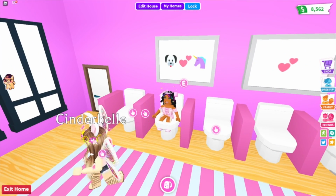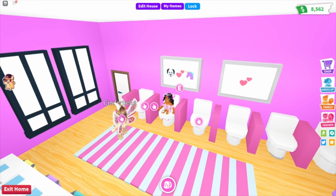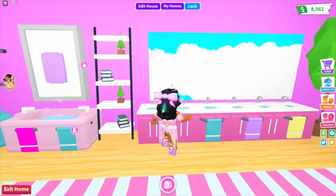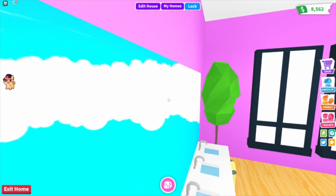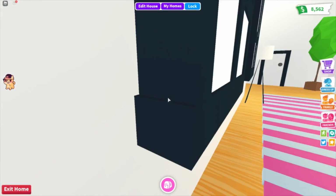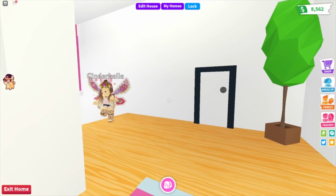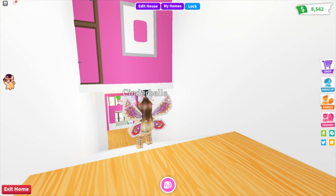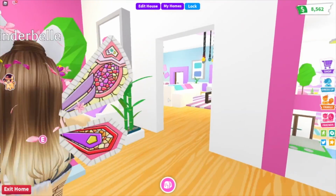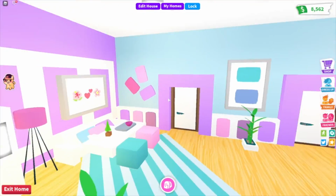This was actually a build pack because the toilets actually don't work, but I added chairs inside the toilet, so you can actually sit on it. But guys, if you want to see how to do it, you gotta go watch her video because I'm not gonna tell you. That way you have to go watch it if you want to make it for yourself. And then outside, I didn't put anything because most of the houses I built don't have an outside. This is amazing. I do love it. I can't wait to roleplay here.